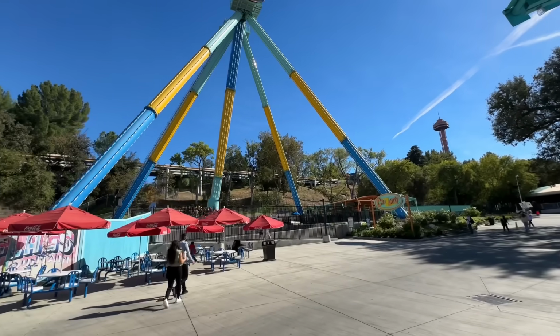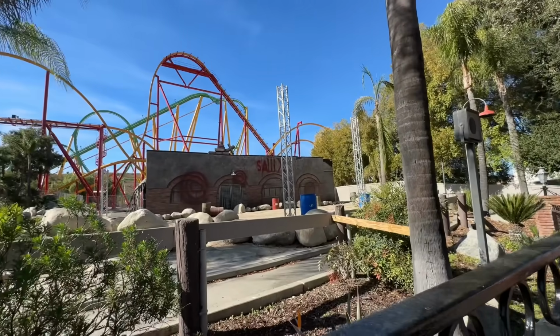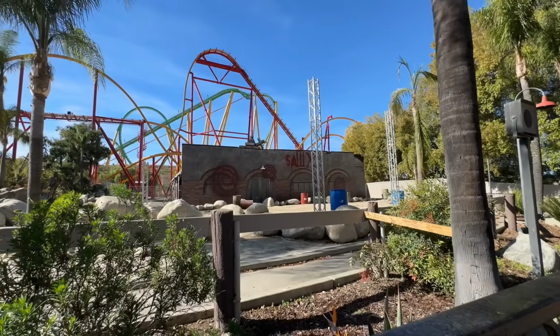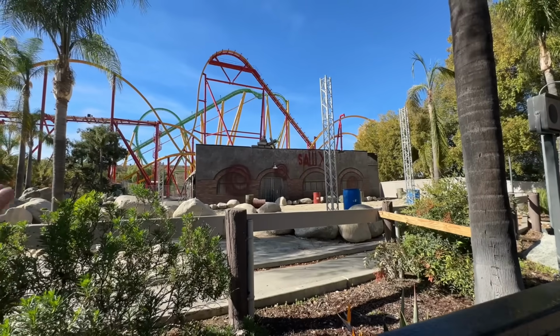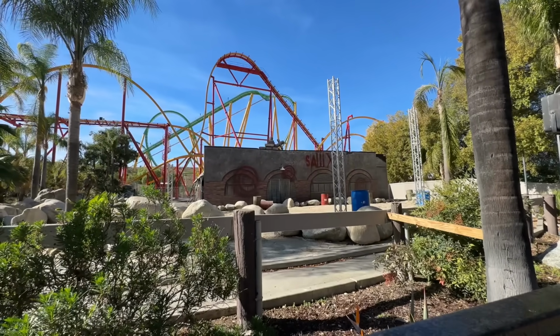Oh, look at this over here at Crazanity. It's back open from its refurbishment, so that's nice to see. Over here at the old Tidal Wave site, you can see that they still have the Saw maze still up, and this will take them a while to take down if they're going to take it down. They did a pretty good job their first year.